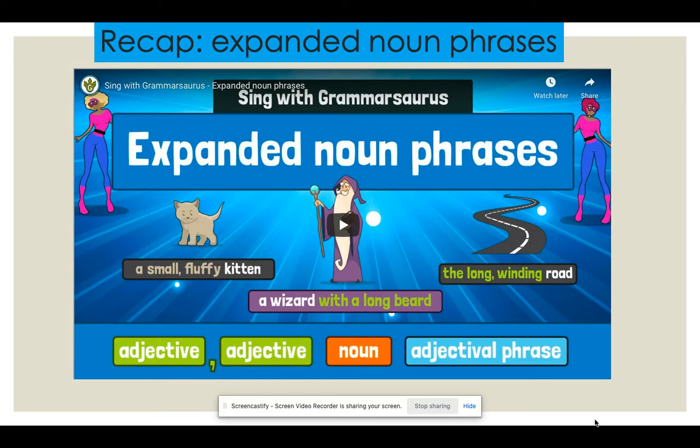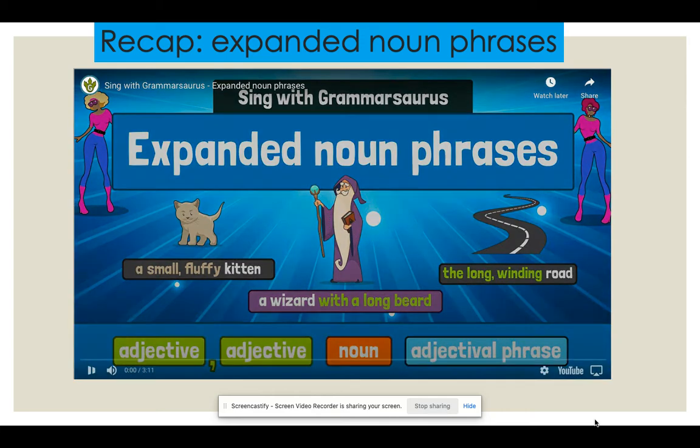Just to warm ourselves up so early in the morning, let's have a quick look at expanded noun phrases that we looked at last week. Please join in any time you like.